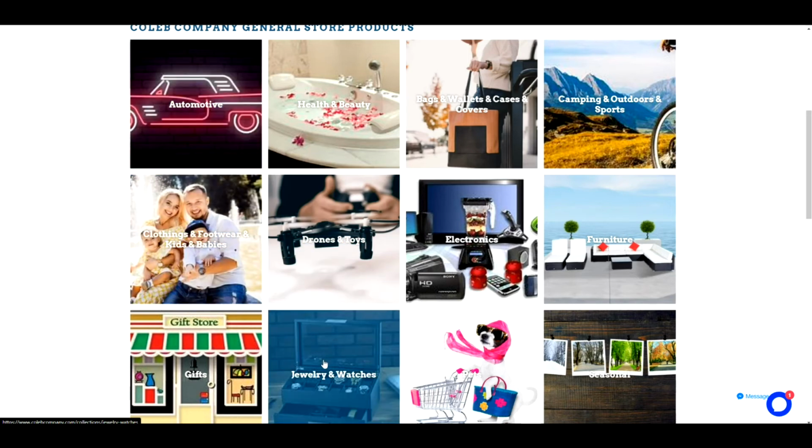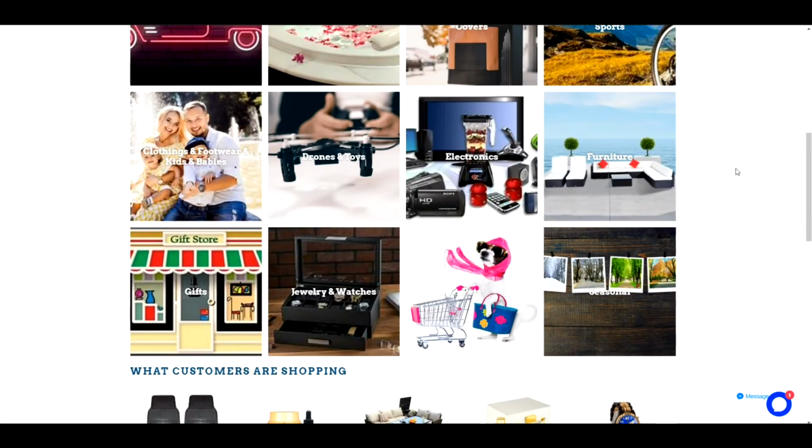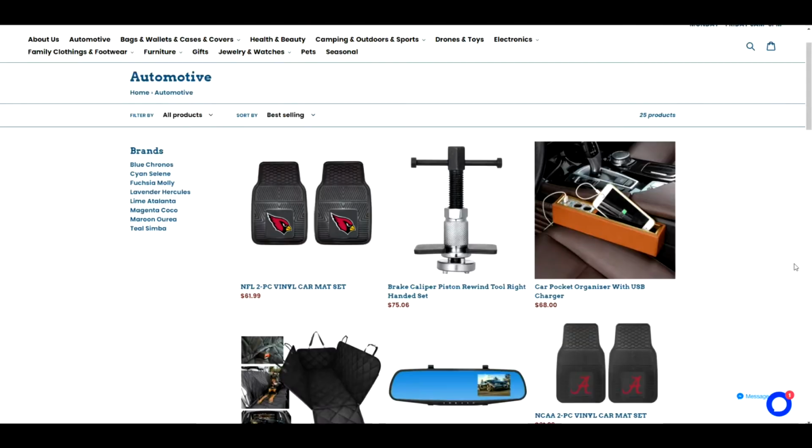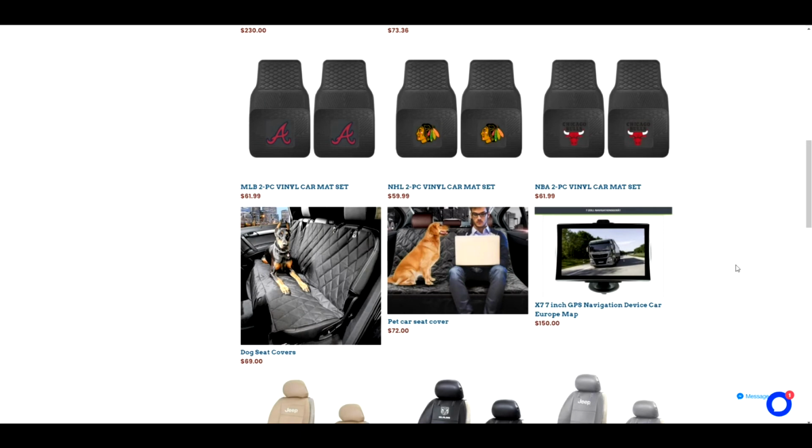So make sure that you get really high resolution images so that you come across as professional. That's super, super important. So going into one of your collections here, I've just gone to the automotive collection. You've got a number of products here.